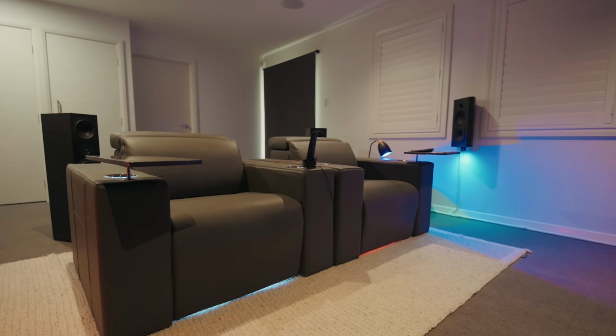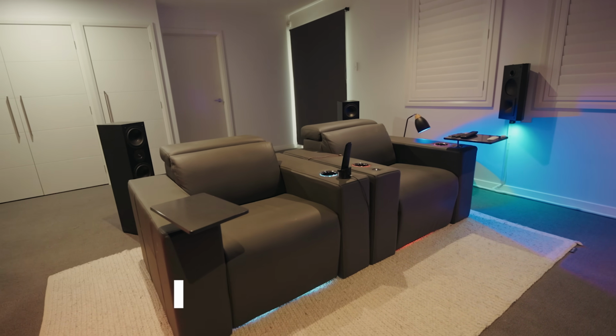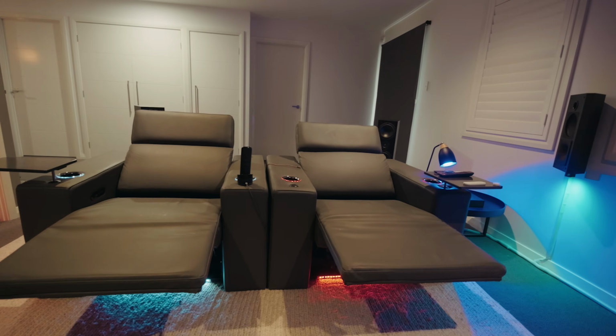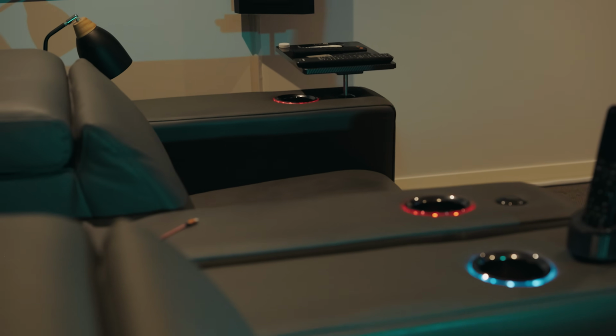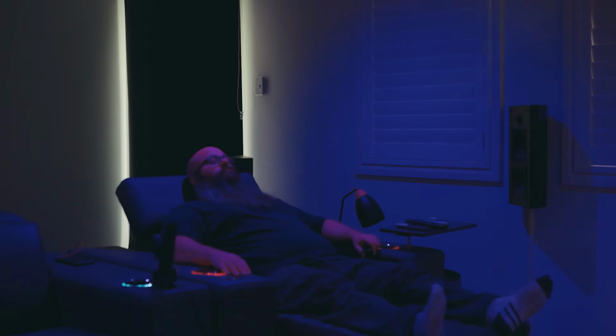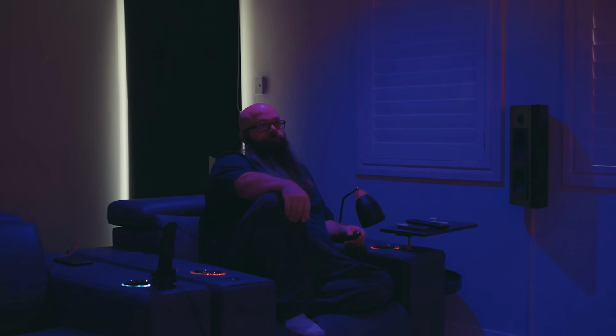For seating, I have 2 single-seat Valencia Theatre Seating Grand Barcelona Ultimates, which are my favourite chair that Valencia make, and I've owned quite a few of the different models. What I especially like about these chairs is that they are big and heavy, so you can sit in a number of different ways to get comfortable, such as reclining, or even sitting upright, or with your legs up, which is how I like to sit, as that keeps me wide awake during movie time, but still super comfortable.